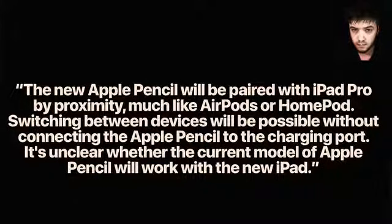If you know right now with the Apple Pencil, it's kind of inconvenient. You have to stick it into the port just to pair it, just to charge it, and I'm always afraid that I'm going to nudge it and break it off completely or break my port. So hopefully that could help a little bit, but you'll still have to charge it using the same method unless they release a separate charger for it.